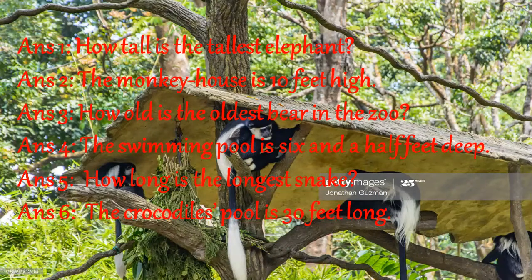Like, where do you live? What's your name? How old are you? We always put a question mark at the end. The swimming pool is 6.5 feet deep. How long is the longest snake? The crocodile's pool is 30 feet long.